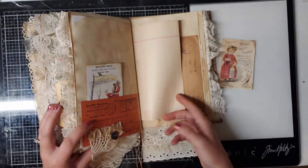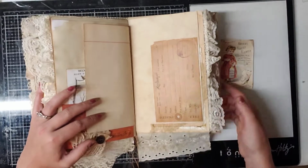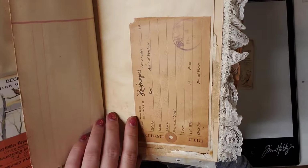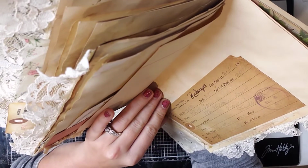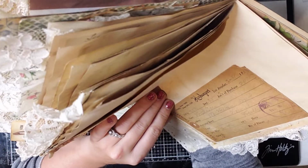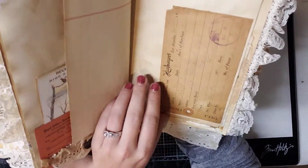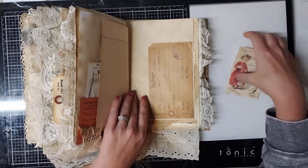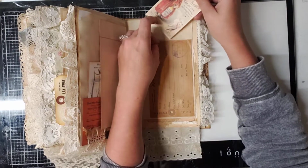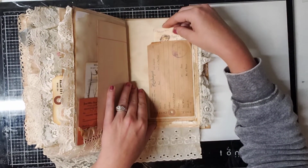Over here's the other side of that vintage ledger paper. This is another piece of authentic. It is from, let's see, 1929, from a place called Hamburgers in Los Angeles. And it is some type of pocket to put a receipt in. It is super neat. It is a tuck spot, but you got to be very careful with it because it is very old.